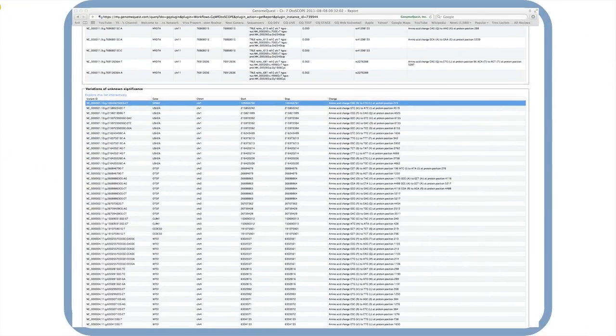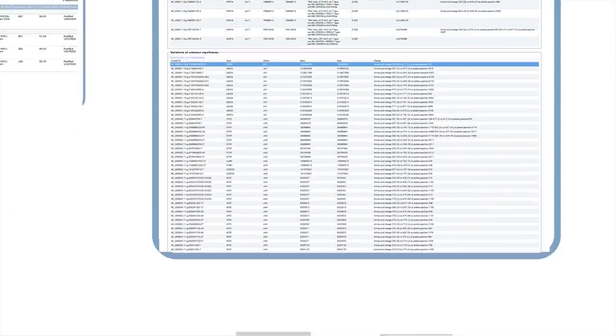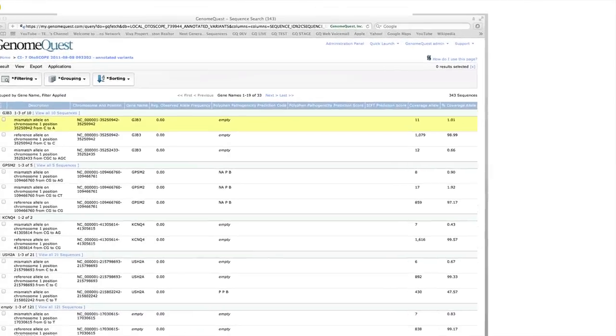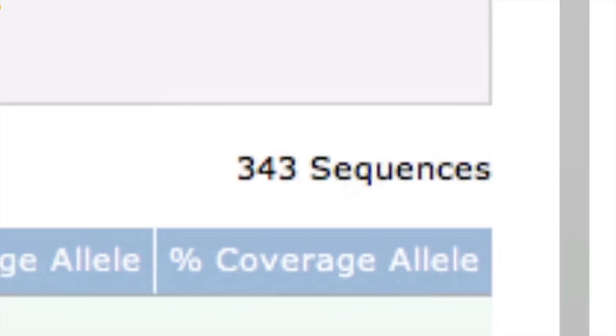Any large sequencing diagnostic will generate many variations of unknown significance. These too can be explored interactively. Unfortunately, 343 such variants of unknown significance were found in this patient.